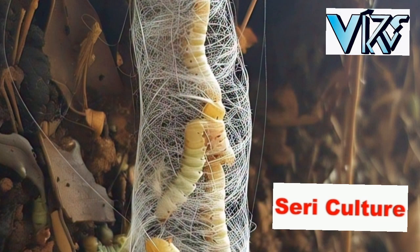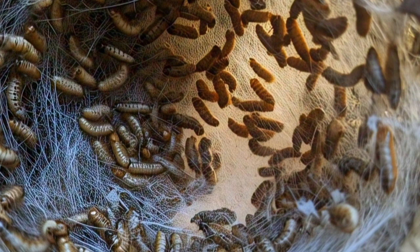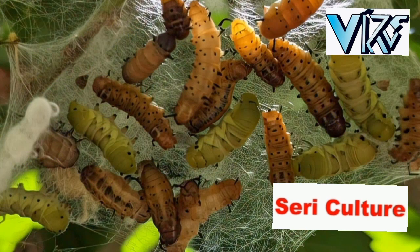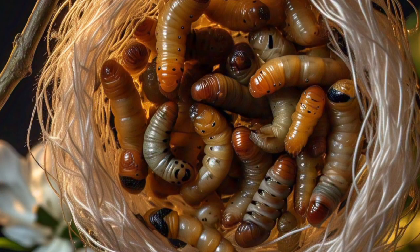The silkworm spins tirelessly, creating layer upon layer of silk around its body. Inside the cocoon, the silkworm undergoes another transformation. It changes from a caterpillar into a pupa. This is a resting stage where the silkworm prepares for its final form, a moth. The cocoon provides a safe and protective environment for this magical metamorphosis. It's a marvel of nature's design and a testament to the silkworm's incredible abilities.